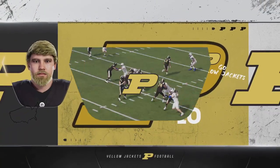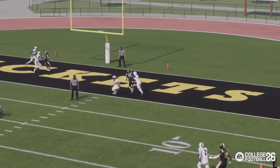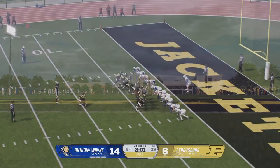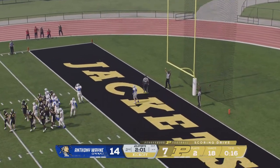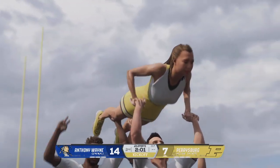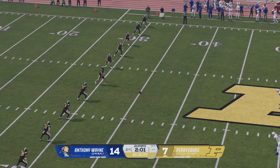Well, and the chemistry between these 2 guys has to be great when you're throwing into the end zone because coverage is going to be tight. The throw might not be perfect, but this is something these 2 guys have been repping in practice over and over and over, and it's paying dividends now on game day. And after the extra point, they've cut the lead in half, down 14-7. They got the ball in great field position, and bam, bam, 2 plays and into the end zone.